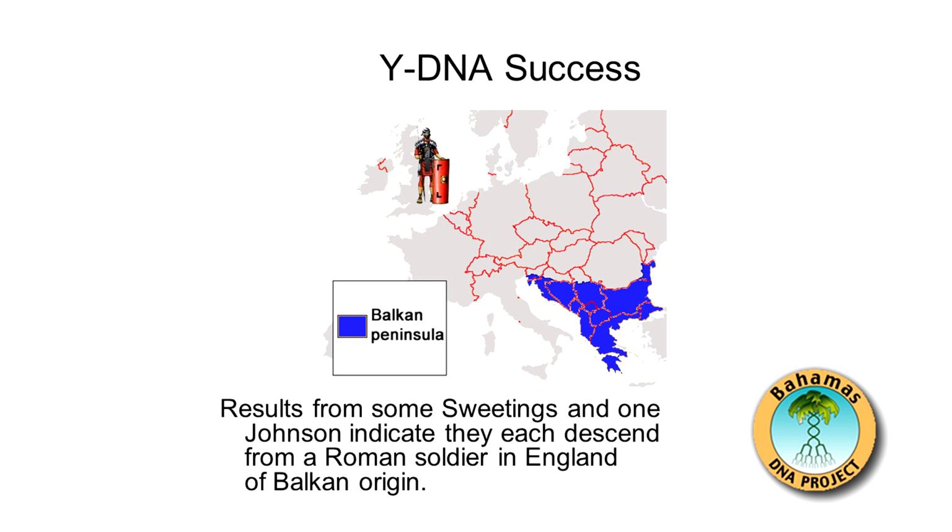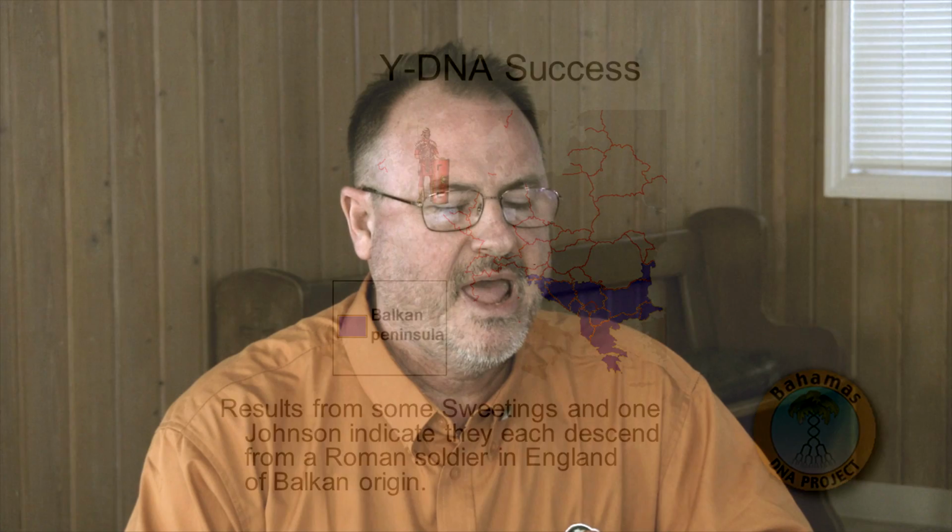The Sweeting family of the Bahamas, and also one of the Johnson lines from the Bahamas. There are 3 different Johnson families in the Bahamas. They have a type of Y chromosome that is almost exclusively found in the Balkan Peninsula. And if they are from the British Isles, then it's most likely from a Roman soldier, because there are records showing that there were Roman soldiers from the Balkans in the British Isles.